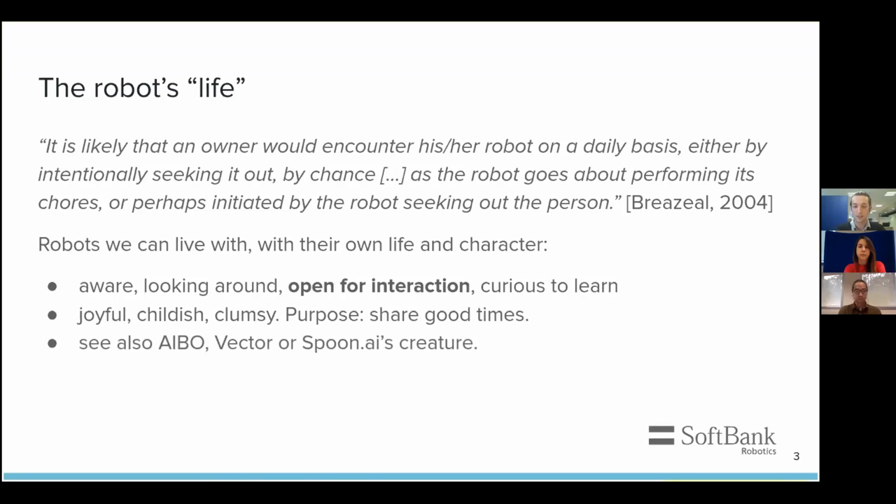There are other robots like that. For instance, Aibo was totally about this. Vector also is for entertainment, and Spoon AI's Creatures is a new avatar-based character that is starting to be seen in Paris. But we know that in practice the robot also has a very specific business purpose, and all these behaviors should be able to mix together. So we actually expect quite complex behaviors of robots in general.